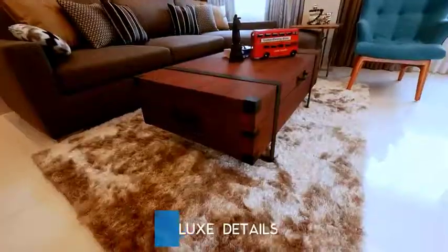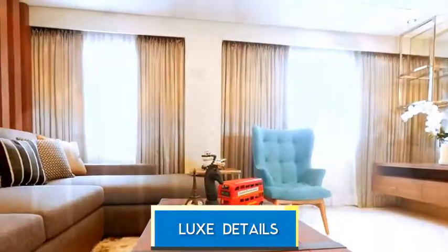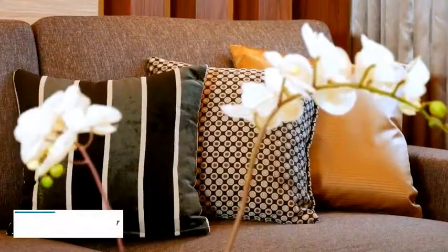Just because it's a bachelor pad, it doesn't mean that the design has to be 100% masculine. So we complemented the space with soft touches like placing a rug on the tiled floor, Roman shades and drapes on the windows, and accent pillows to highlight the major pieces.